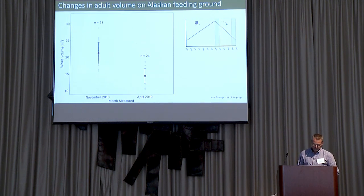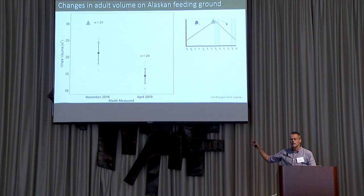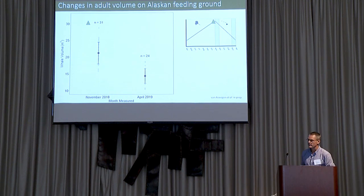Now, just some preliminary numbers here from Martin's work. So here we have animals that we measured in Alaska in November. If you refer back to our schematic diagram, that would be at the very end of when they're about to leave. So that's probably when they are as big as they're going to get. These estimates right now are lumped males and females. We have the individual identities and we know the sexes of these animals, so we're actually going to partition the analyses based on males and females. But just for today, Martin has had many late nights to get some preliminary data up, so thanks, Martin.